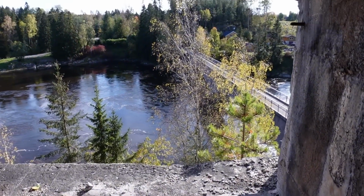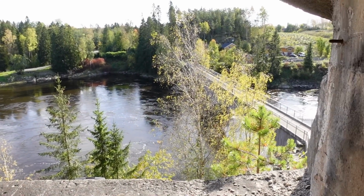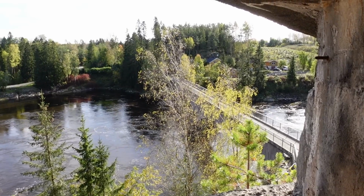And you can see this is where we came from. And let's go to the last position. This is where they had a Scheinwerfer, that's German, and that is a searchlight or a light to light up everything down there. And I am amazed to see the beautiful view.